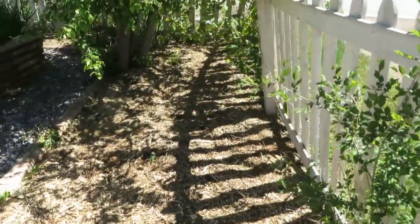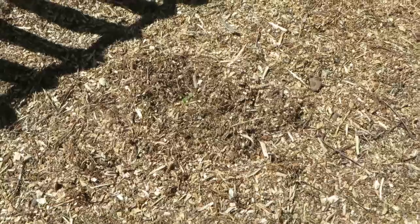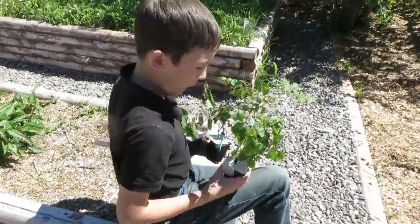Okay, so on this side today, Thomas got his watermelon. He planted some pumpkins. And Asher did his cantaloupe. Justice and I are going to plant these kiwi vines. Let's go.